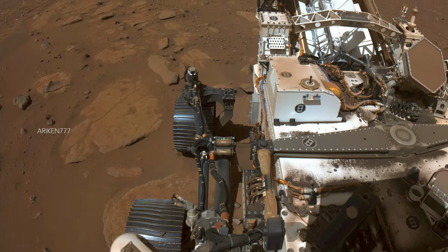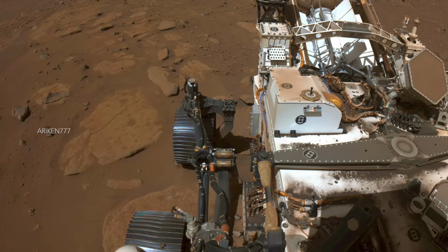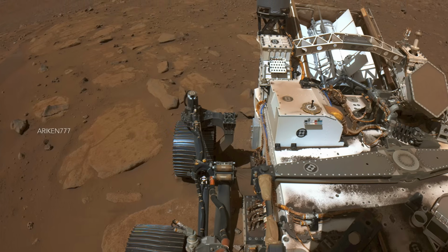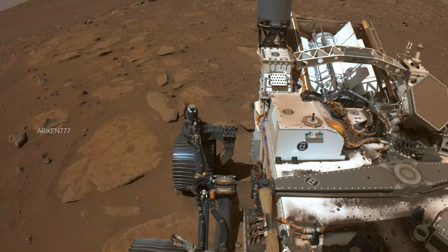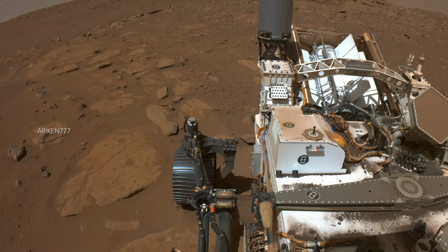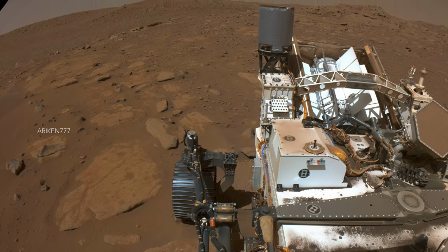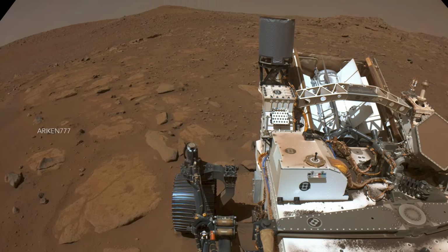Perseverance rover captured this view of the location where it was parked for several weeks during Mars solar conjunction, a period when engineers stopped sending commands to spacecraft on the red planet. During this time, Mars and Earth are on opposite sides of the Sun, which expels hot ionized gas that can interfere with radio signals sent between the planets.